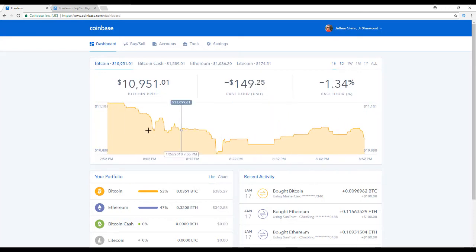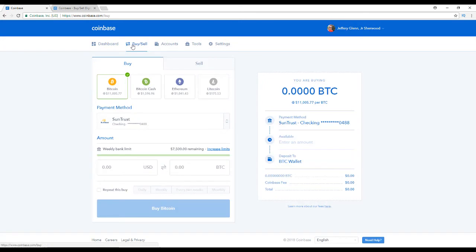So what I'm going to do is I'm just going to look at the hourly, like I said, because it's down $149.25 for the hour. And then all you need to do is go to the buy sell tab, and you can actually buy Bitcoin, Bitcoin Cash, Ethereum, and Litecoin right here from the same spot.